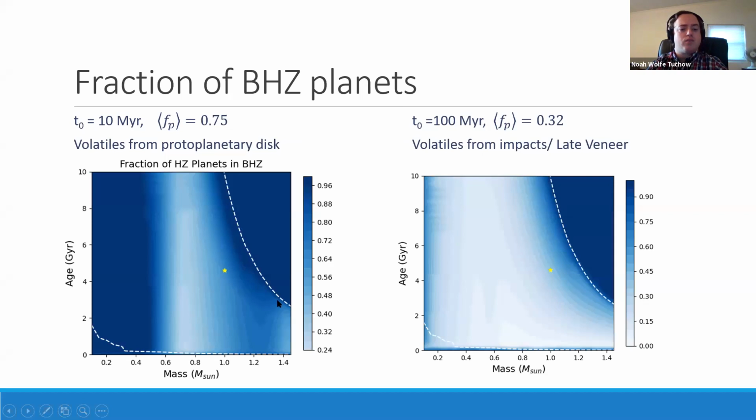So we can see that these white lines over here represent the zero age main sequence and the terminal age main sequence respectively. So for the sun, which is represented by this dot, we can see that the sun is kind of in the middle, where it's roughly around 50% of habitable planets. And so if we actually take an average of a realistic planet distribution and a realistic sample of host stars, we would get that roughly 75% of planets would fall in the belatedly habitable zone.